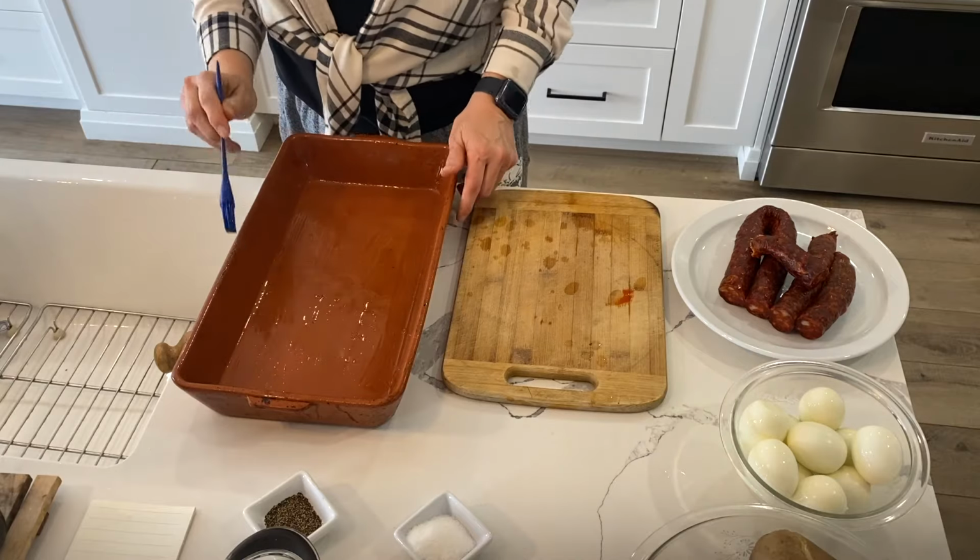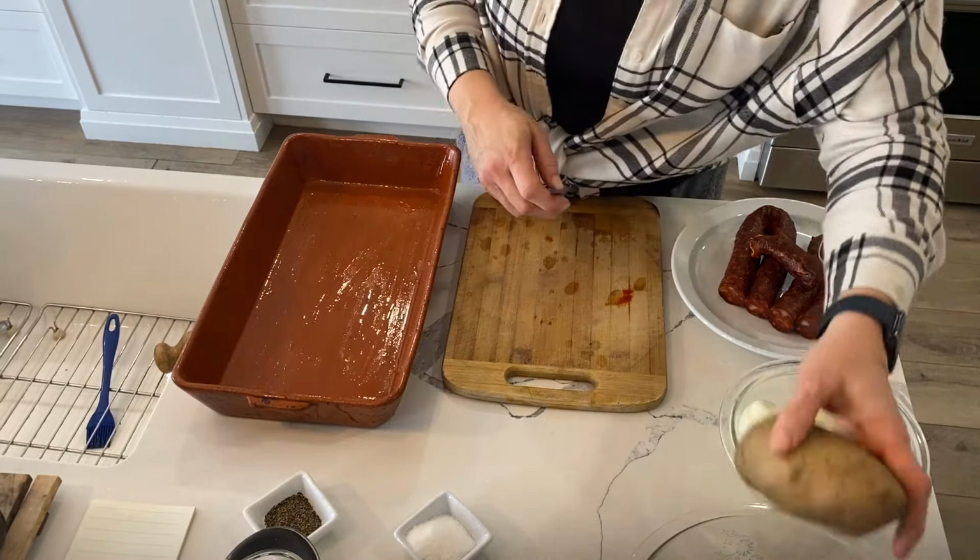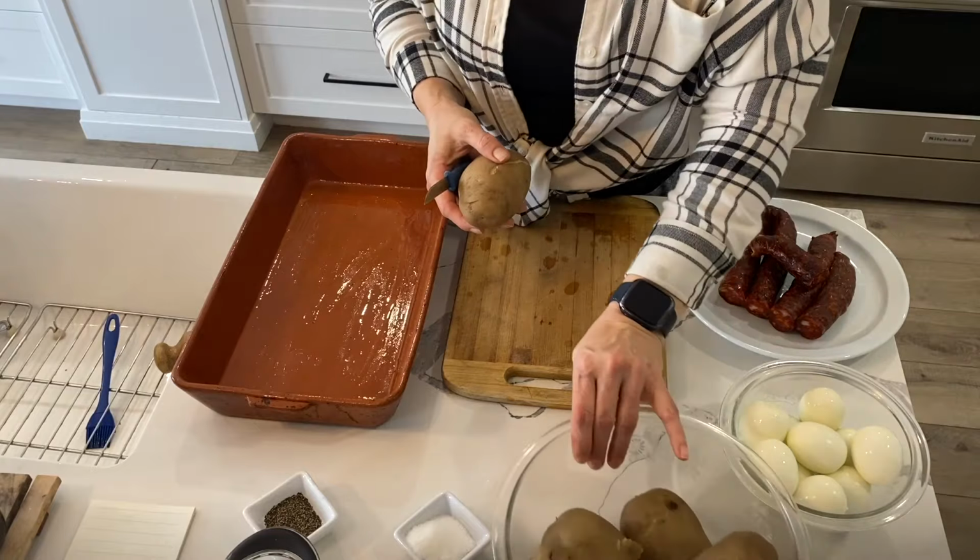So I grabbed one of these clay dishes that I had actually found in a thrift store for about $5.